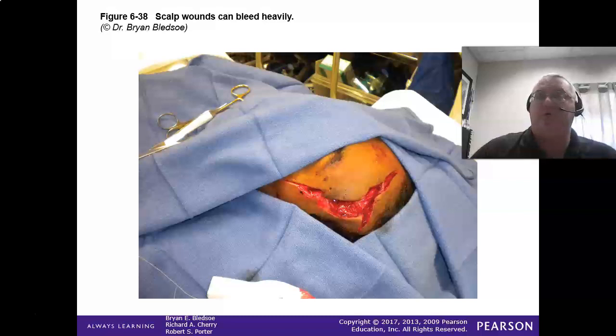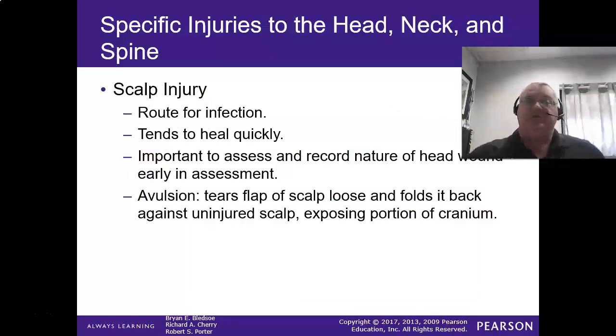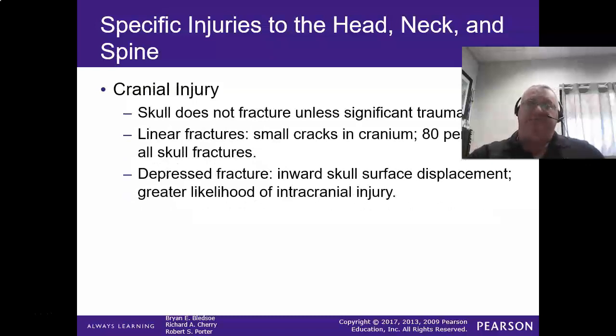Again, this is an example of a scalp wound. The good news is we can usually suture those up. It's going to take a little bit of time to do. Your scalp injury is a good route for infection, but they do tend to heal quickly. But you can actually get flap avulsions as well. We kind of want to lay that back and try not to expose the cranium if we can.